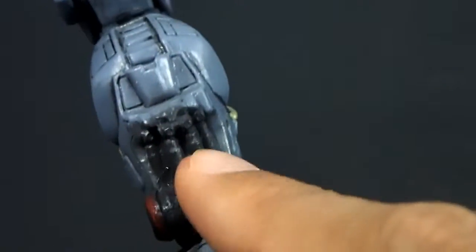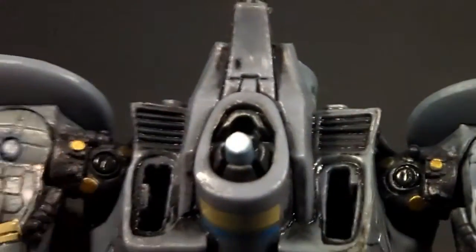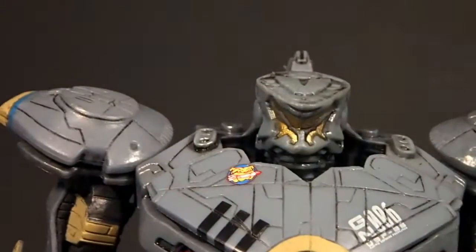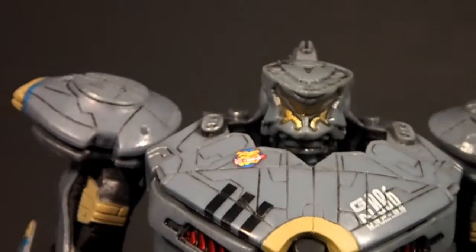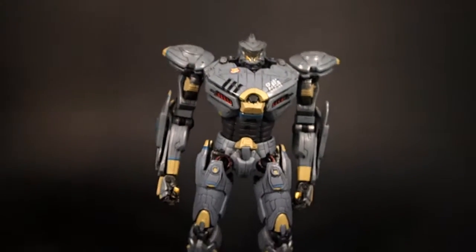Taking a look at the back, there's Striker butt. You got some red in the joints, which is nice. You have a lot of nice paint in here with the pistons. And even on the back too, you got vents and other stuff. And on the back of the arms too, there's a lot of molded detail, which is really, really nice. I do love how NECA did these figures. I think that they're just absolutely superb. Most of them, anyways.